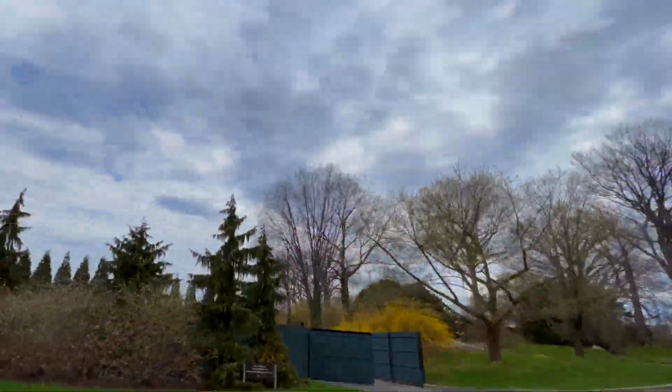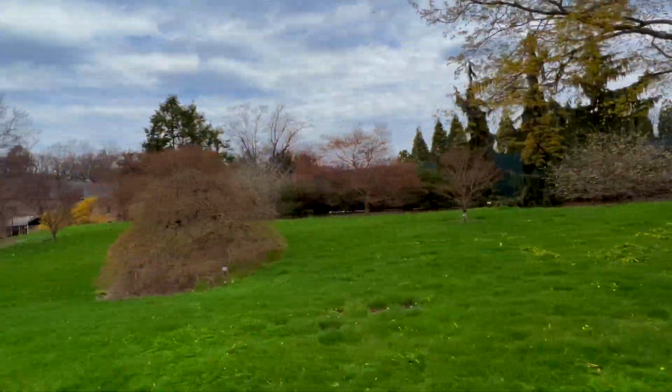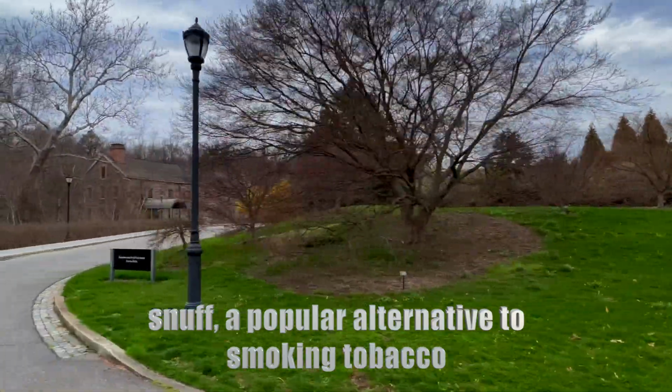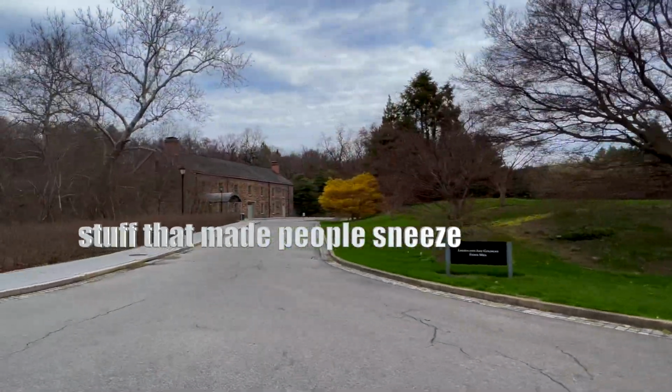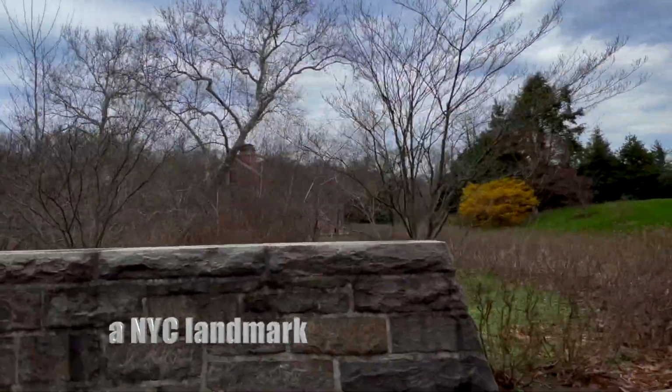As we approach the stop, you can't miss the Lillian and Amy Golden stone mill on side B. The Lorillard family once used this mill to create snuff, a popular alternative to smoking tobacco. Yes, the stuff that made people sneeze. Built in 1840, it is a National Historic Landmark and a New York City landmark.